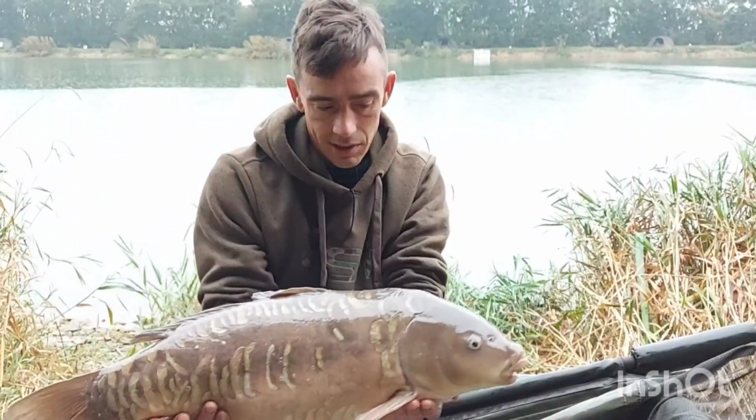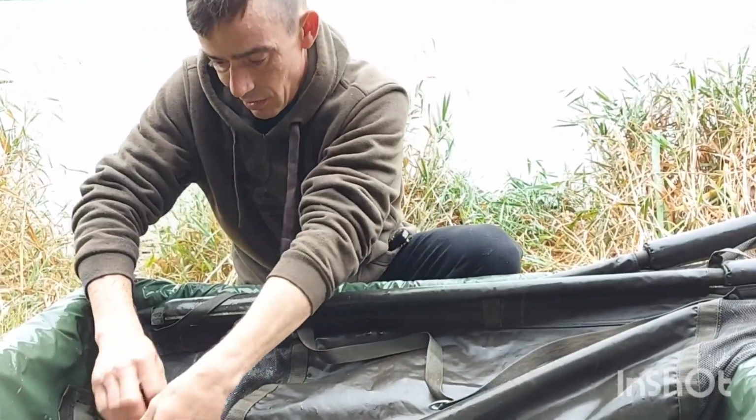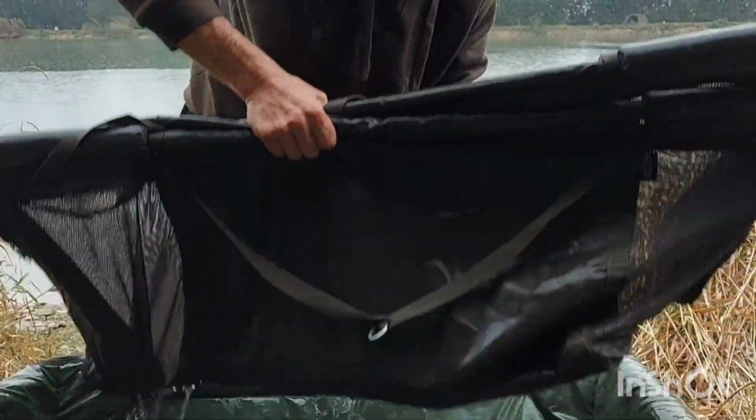We'll slip her back and we'll get that rod back in the water as quick as we can. See if we can sneak another one out. While this weather's bad and turning, it's doing us a favour.